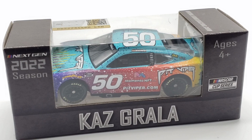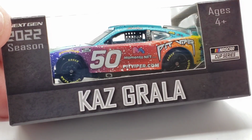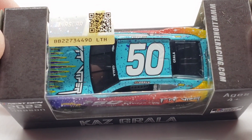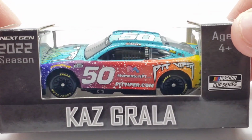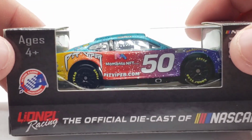You never really know. I know I have a couple in my collection that I'm really surprised got high in value, so this might be one of those. Nonetheless, it is a pretty intriguing car. The only thing I kind of hate about it is it's got an NFT on the side. Still griping about those, are we? Is that currency? Is that still a thing? Are people still talking about that? Is that still in the news? Or is that like old by now? But either way, not a bad paint scheme.